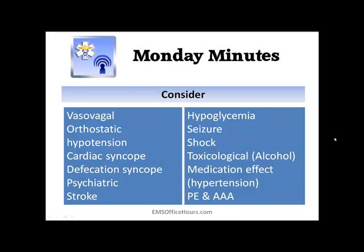Check their blood sugar. Even if they're not diabetic, you can check and see maybe they're hypoglycemic, and that's why. All right, check to see if maybe they've had a seizure. Find out what happened leading up to the loss of consciousness. Look for signs of shock, of course, or maybe even some sort of alcohol issue going on. And again, the medication. Okay, check their medications. And of course, they could be having a PE, or they might be having a AAA as well. All these types of things you can consider, because if you think about it, pretty much everything we've listed here we can address in the field, or it needs to be addressed at a hospital.